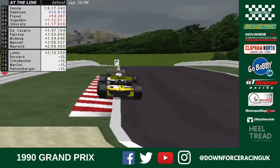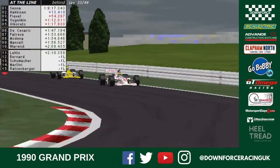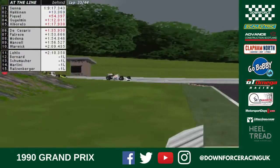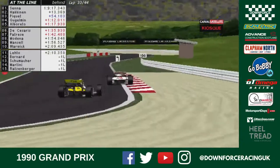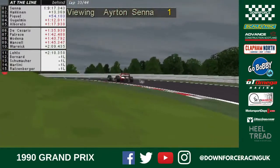So Alboreto in the Arrows in fifth position. He can't afford to keep making these mistakes. There's some good points on the run here for Arrows. Amazingly, throughout all of this, there's now two teams with two cars in the points. Lotus, because you've got De Cesaris 6th and Warwick in 10th. And the Ferraris are next up.